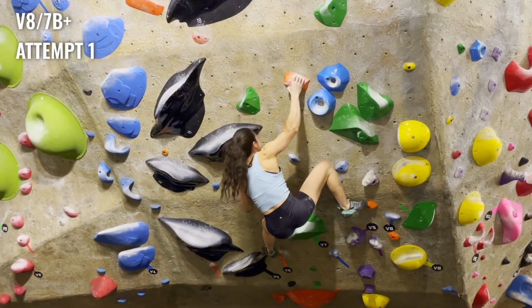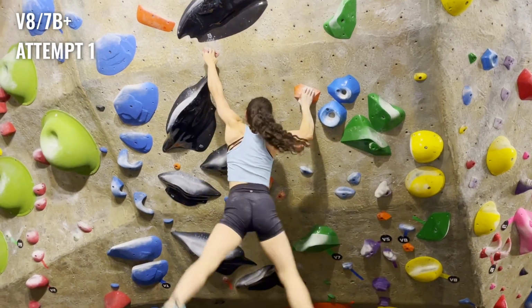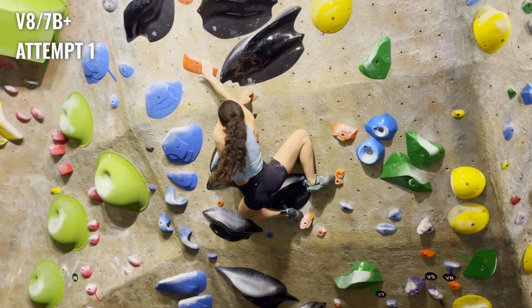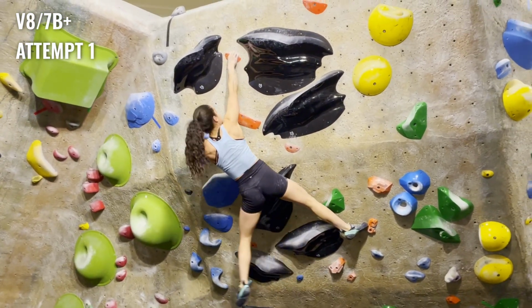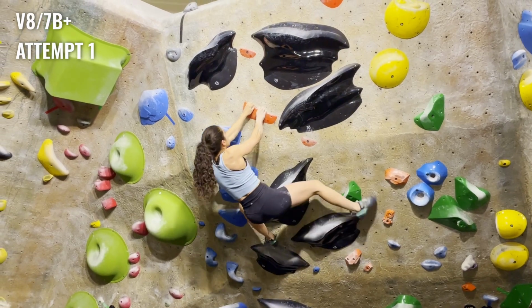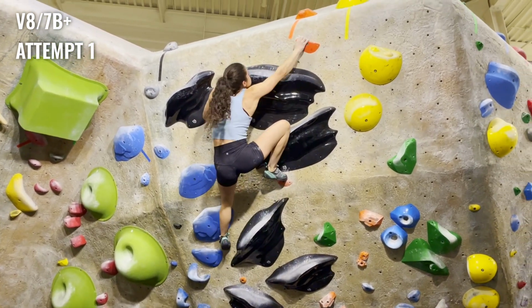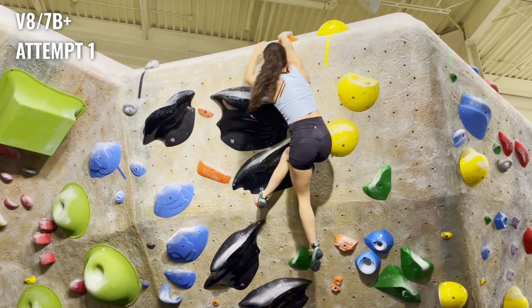And I managed to do this move and catch the next hold with 2 fingers, and I was really surprised to keep that hold even with that really nasty cut. And now I'm just working my way up to the top, making sure I don't mess up the sequence. And then most of the time the finishes are pretty good at Climbers Rock, so you can get away with just powering up to it.